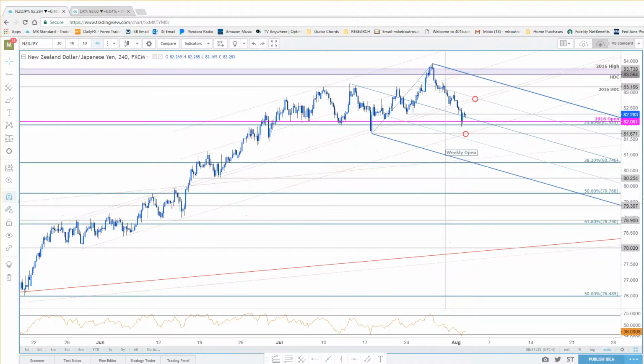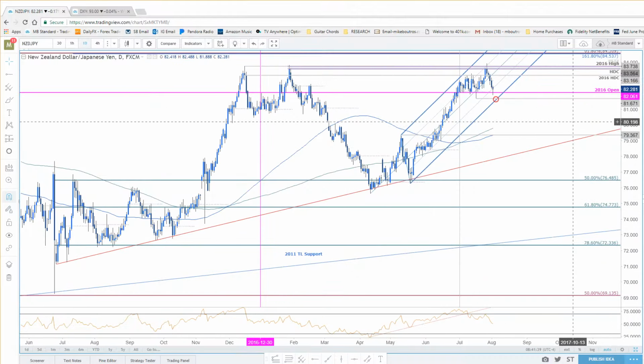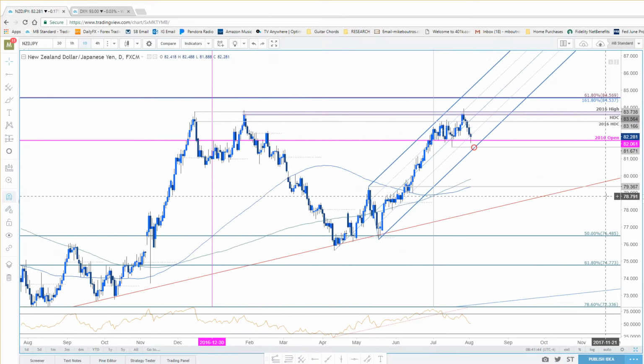So obviously this has been a trade we've been following for a while. I'll show you the daily chart first. The major premise of this last week, and the major thing that we highlighted was this key resistance here at 83.56 into 83.73.